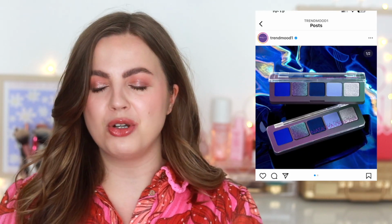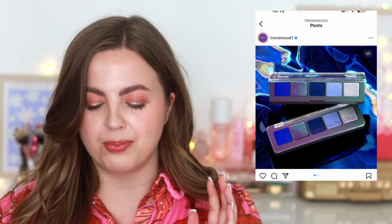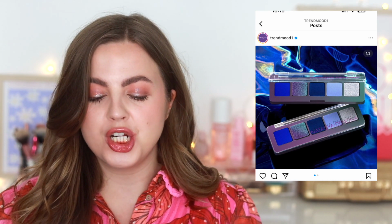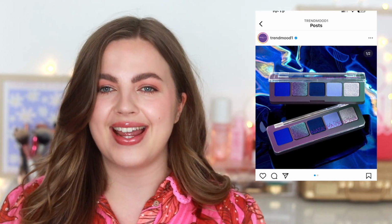And the first thing I actually wanted to talk about is a new palette from Natasha Denona, which I'm pretty sure you guys have seen, but I just wanted to share my thoughts on this palette. Now, this is the Natasha Denona Mini Triochrome palette. So, Natasha Denona released a big Triochrome palette, I think like 1 or 2 years ago, I'm not entirely sure, but it is one of her more expensive palettes. I never picked it up, even though I love Natasha Denona eyeshadow formulas.